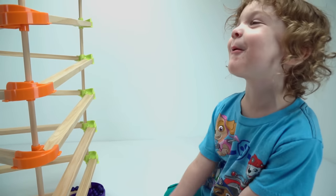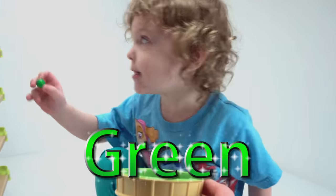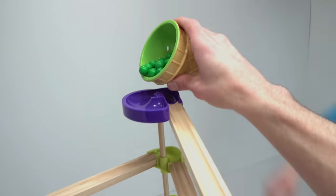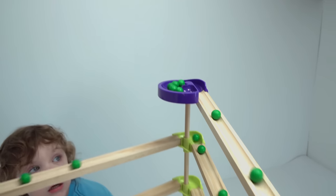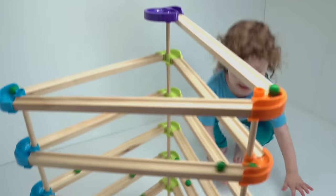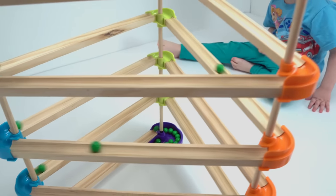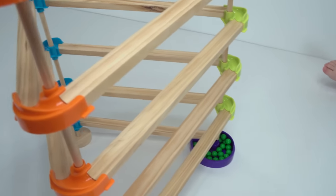What color was that? Purple. You're right. What color is that? Green. Green? Let's pour them all in. Ready? Yay! Yay! Whoa, gotta push them. Uh-oh, I'm missing one. Missing one, there it is.